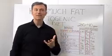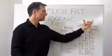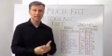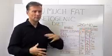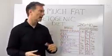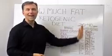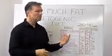So an average person, and this is very general, needs between 20 and 40 grams of fat per meal on a ketogenic diet. 40 would be the high scale, someone really large who has been doing it a while. 20 is someone smaller who is just starting out. So we're going to calculate this kind of mid-range at 30 grams, just to give you an average.